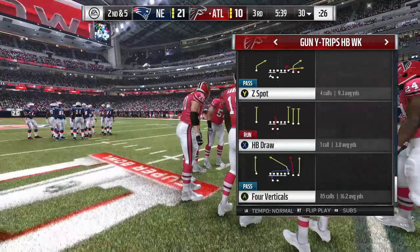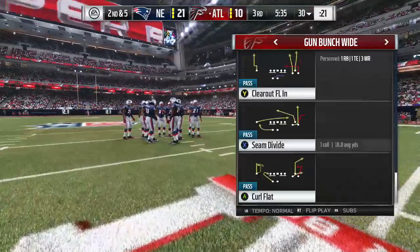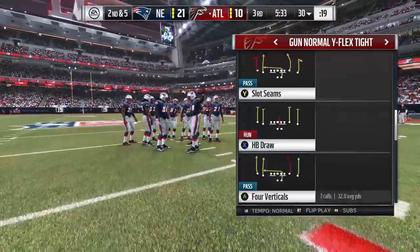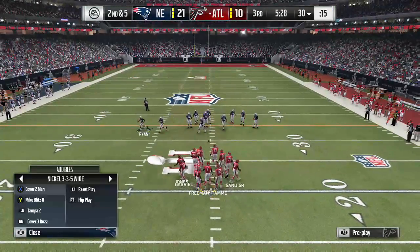For a second there, I thought that might break big. Screen pass. Looked like it was coming together. Looked like there was an opening. Still, ended up with a solid game. Second down now after the pass completion.